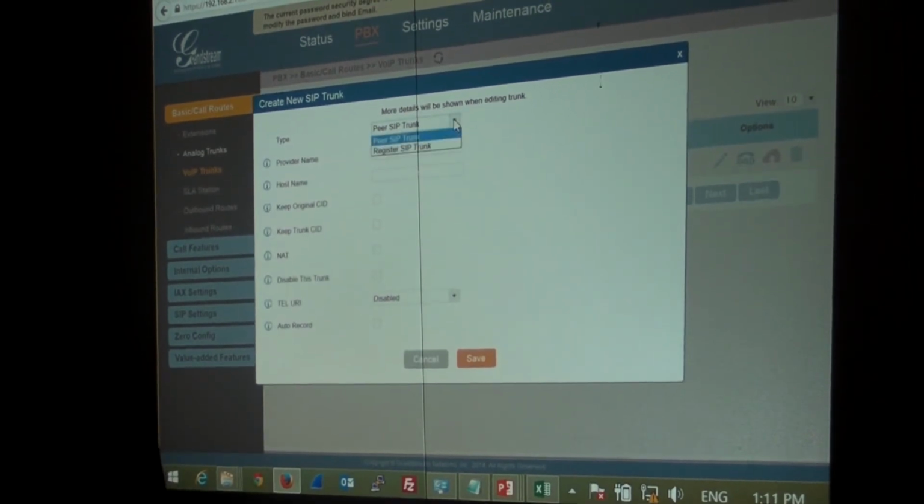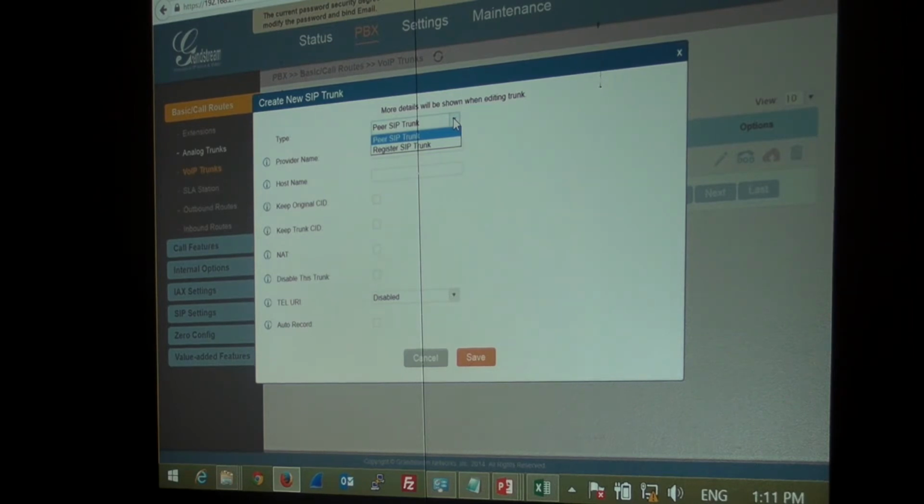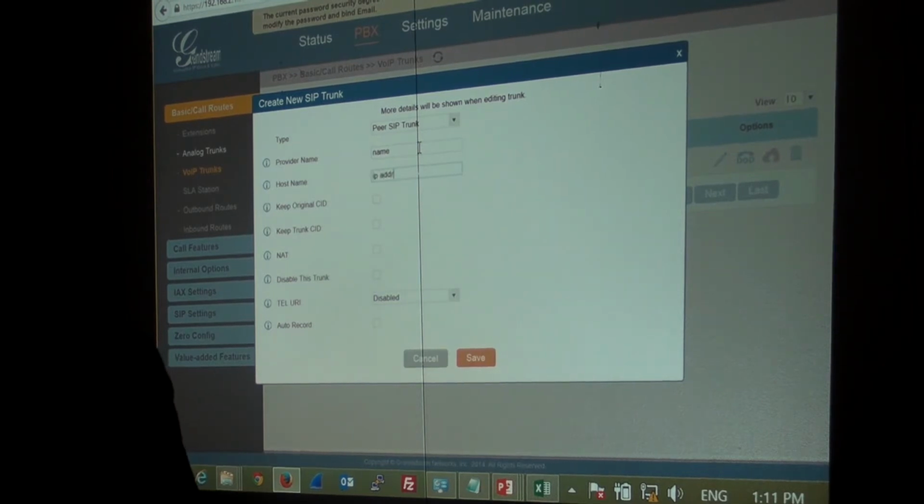SIP trunk providers use either registration or IP authentication. We call it peer SIP trunk. So, if you have a SIP provider that supports both, I recommend using the IP authentication, because in registration you need a user ID and password that can be leaked out and someone can use your trunk. So for peering, you enter the name here, the IP address over here, and then you click save.